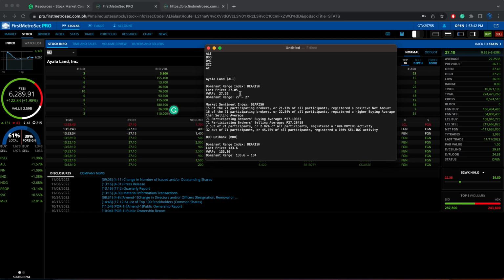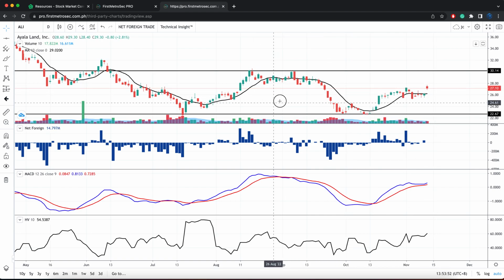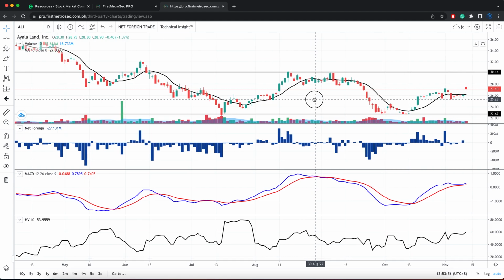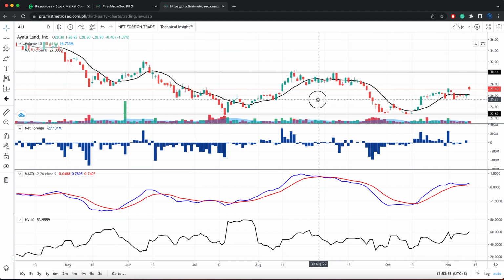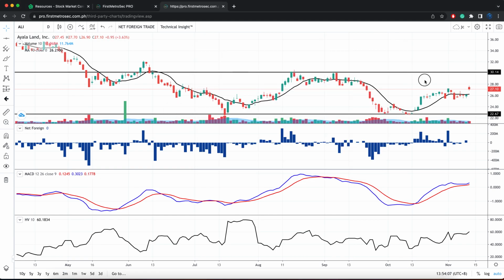The dominant range index seconds the motion. It's bearish. Same thing with the market sentiment index. Okay, how are you going to interpret this one now? Let's say you already have a position on Ayala Land. As long as your trailing stop is intact, there's no need for you to panic. But being that the dominant range index and the market sentiment index are already both bearish, I would recommend that you consider trimming your losses.